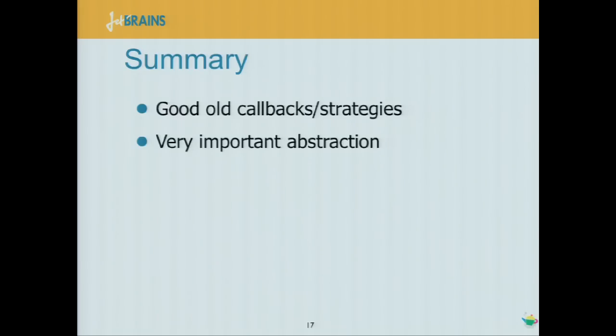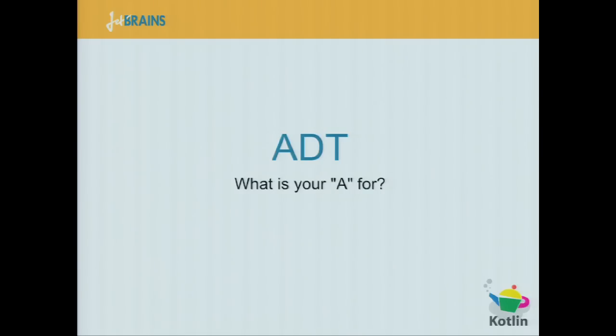So the summary of this part would be that I was talking about those very familiar callbacks or strategies, which are a very important abstraction that lets you put your control into the library. Now I have a question for you. What is ADT?